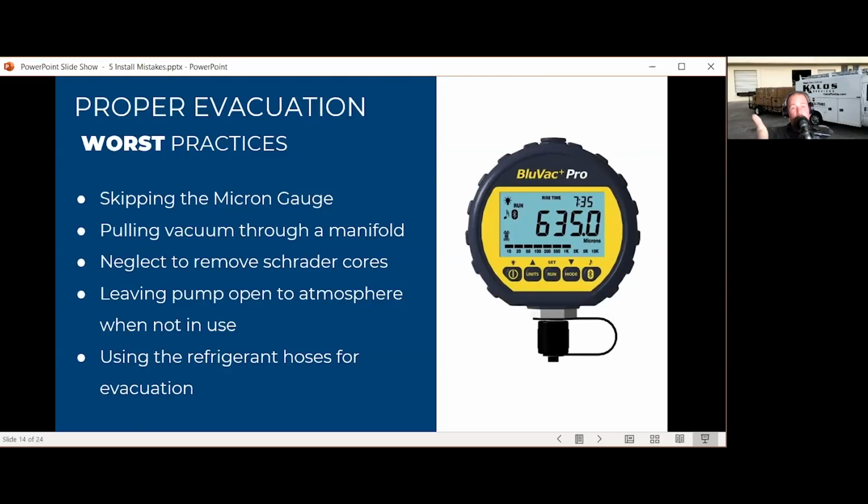That's also good practice, by the way, when you're recovering. So pulling Schrader cores is also very helpful for recovery. It allows you to get the refrigerant out of the system much quicker without having so much heat and having to recondense the refrigerant into the tank.